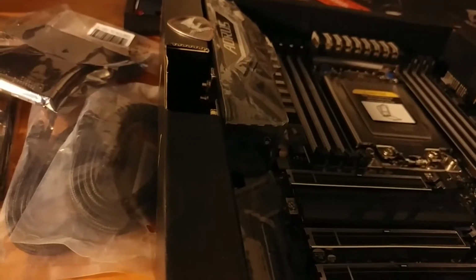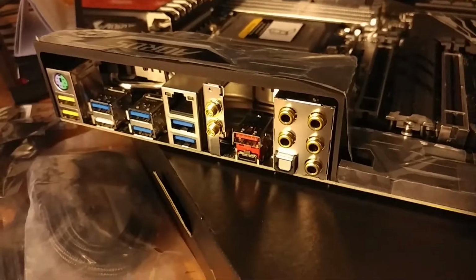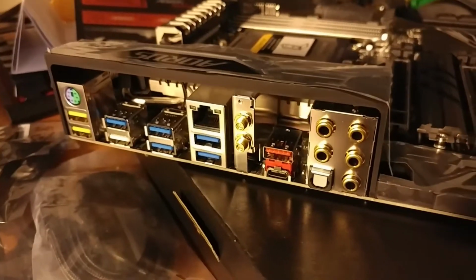I don't know if I can pull this thing out. I'm going to pause this one second while I pull this out. One second. Alright, here we are. I got it out of the box and just flipped the box over, set it on there.